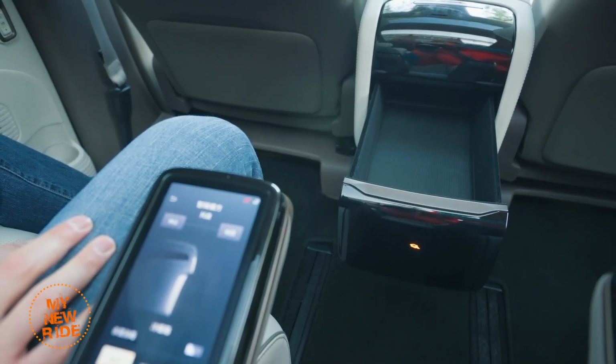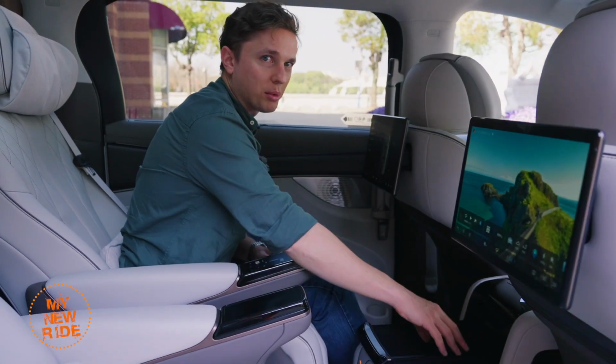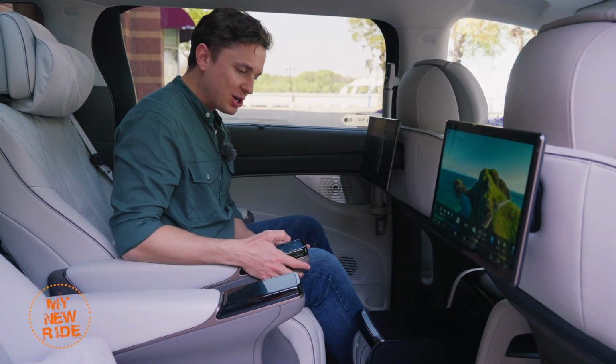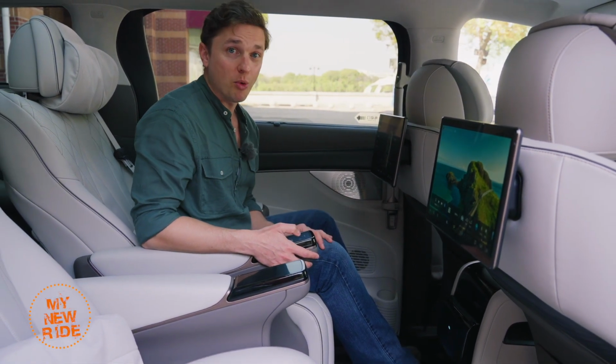This thing is called the Magic Box, and as you can see, it's basically just a storage compartment where you can put some things. Let me close it back up for you. I don't think it really lives up to the name, but always good to have more storage.